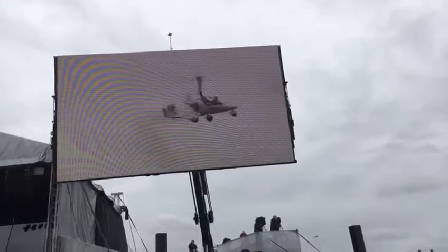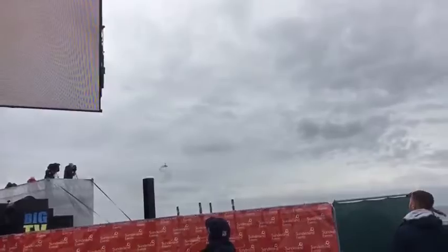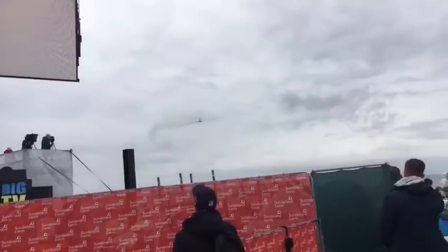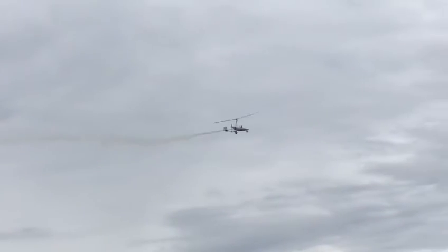As you can see, it's highly manoeuvrable. There he is, yawing the aircraft from side to side. So not only is this a very comfortable, very fast touring aircraft, it's also highly manoeuvrable. It can fly sideways, it can even stop and hover if the wind is strong enough.